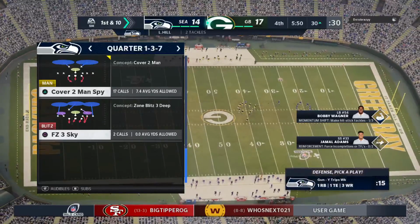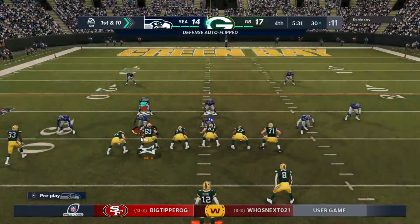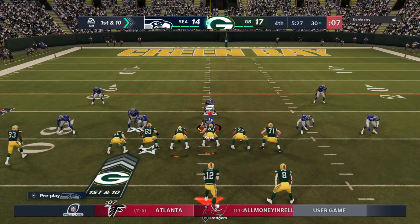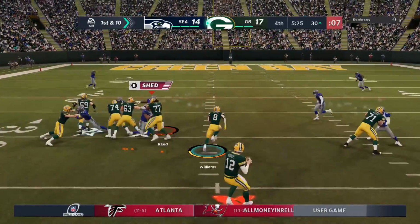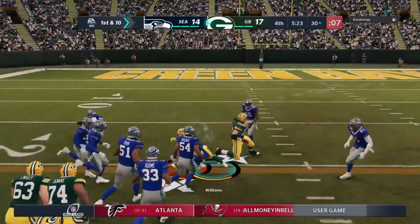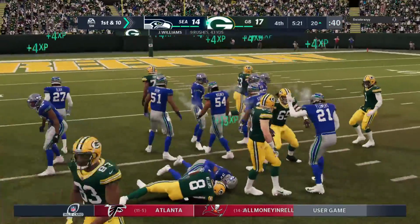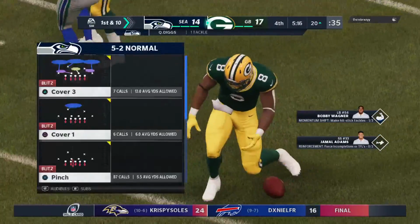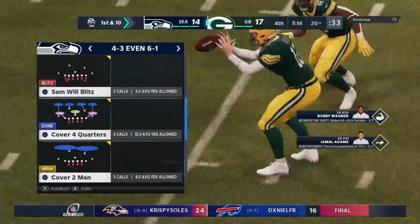1st and 10 at the 30-yard line. So 1st and 10 now from the 30. Rodgers gives this to Jamal Williams. And they'll get this one down to about the 20-yard line. They get 10 more there, and I believe that'll be enough for another first down at will.